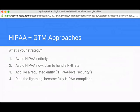So if you're making a health coaching app or something for patients, the good news for you, like Fitbit, for example, for a long time, Fitbit, Jawbone, and these wearables companies avoided HIPAA entirely, which was great. You might have heard recently in the news that Fitbit has a HIPAA compliant offering at this point. And so what they've done is they actually opted for number 2, which was they avoided HIPAA for a long time, and now they're getting into more clinical information, so they had to plan to handle PHI later. So you can avoid being regulated, but you can start thinking about the basics of HIPAA to enable yourself to move into a regulated market later down the line.